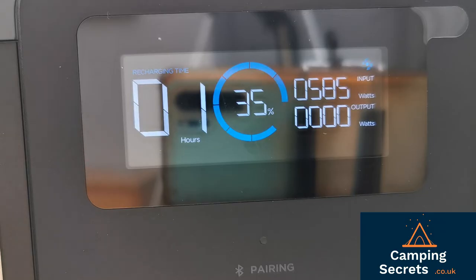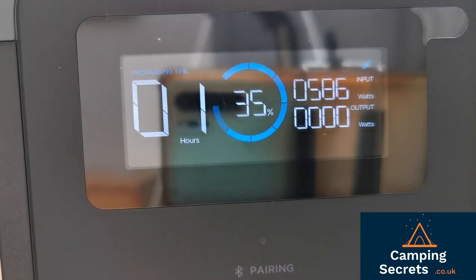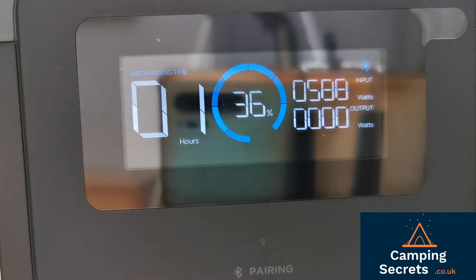So I thought the input power into the EcoFlow would ramp up from 580 watts up to about 1200, but it hasn't. So I've had a look at the manual, and they always say read the manual before you get started. And it appears that you can use the app to change the amount of power that comes from the mains into the EcoFlow. So I'm guessing that's why it hasn't ramped up to the full input power. So I'm gonna have a look at the app now and see if I can improve that.